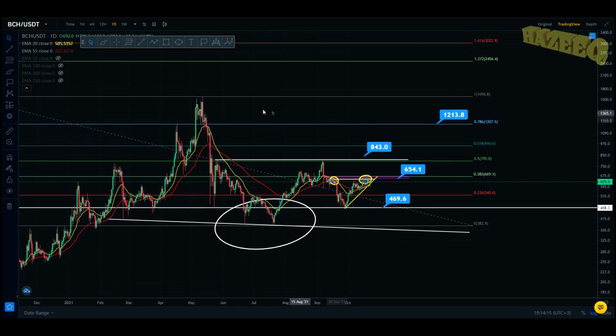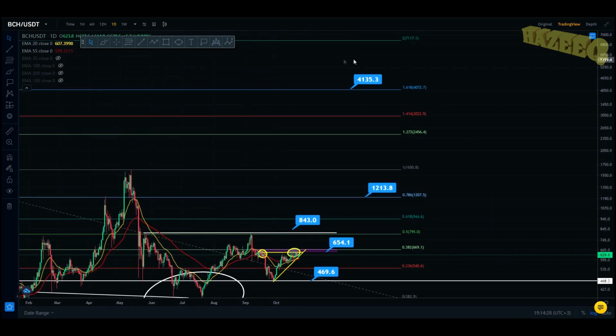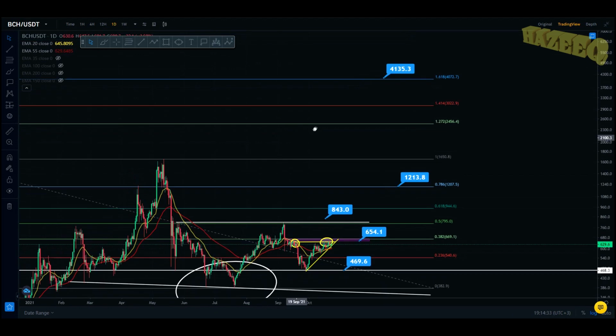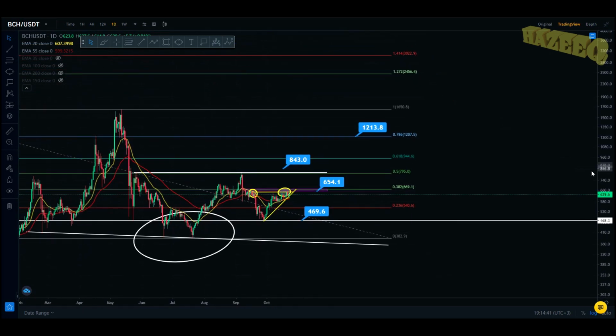And this fib is set up from the swing high, the previous all-time high, basically at $1,650, all the way down to the bottom in July at $385. Now, we're looking at a technical target of $4,072. That is after we start breaking this previous high. Once you see that high broken, then you're in a target to the 1.618.